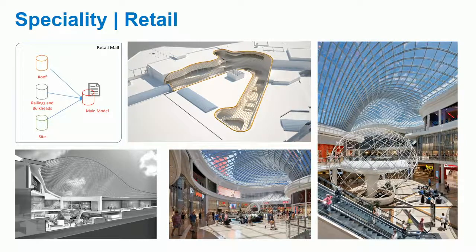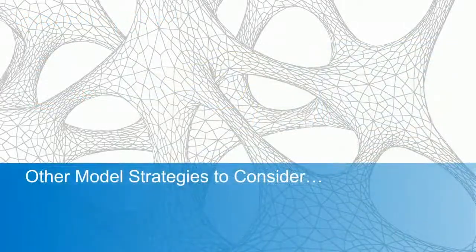And for those wondering if the final facade came out of Revit, or sorry, the roof didn't come out of Revit in the end. It was Rhino and Grasshopper. Okay. Just a couple of things to consider, and then I wanted to do some questions.